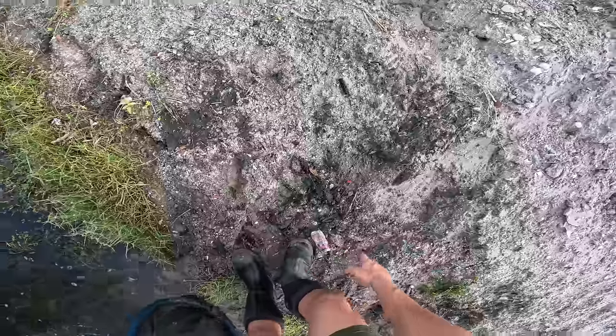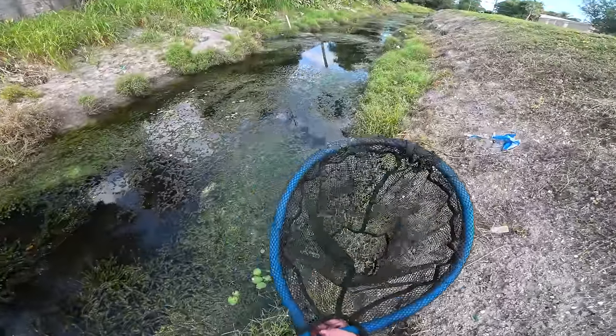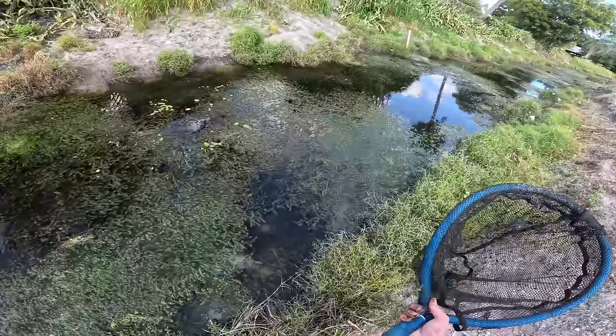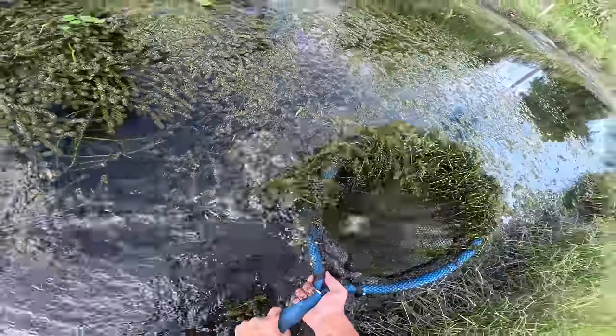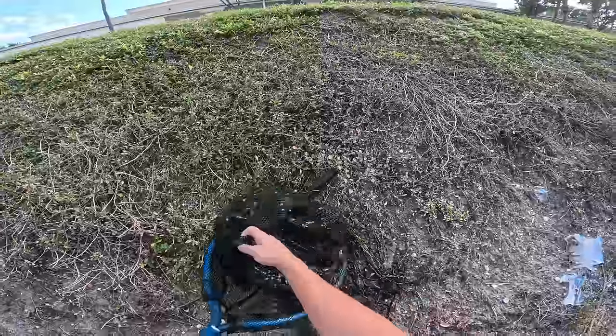Any stragglers, anybody I'm missing? A water bug? Nope. All right, cool. We'll keep working down. This net actually might break today, low key. It's getting pretty weak, and these weeds are kind of relentless. Oh, great net, great net. Please, brother, please give me some more fish.